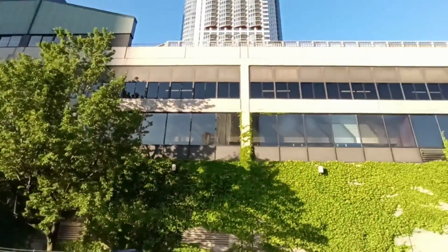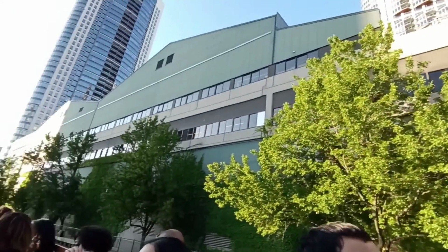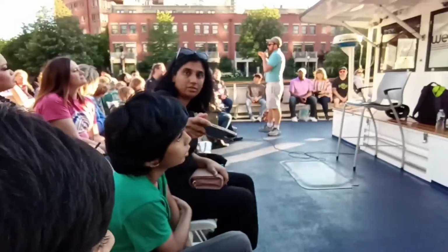Some of the famous folks that have worked out there, you might recognize some of their names, maybe some others. So I'll go ahead and tell you who they all are.